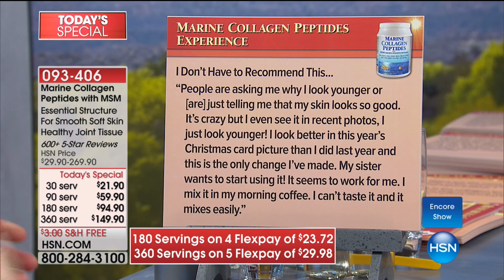These are great reviews. Yeah, and even what I recommend sometimes, start with 2 scoops and then go down to 1 scoop. Right. I don't have to recommend this.